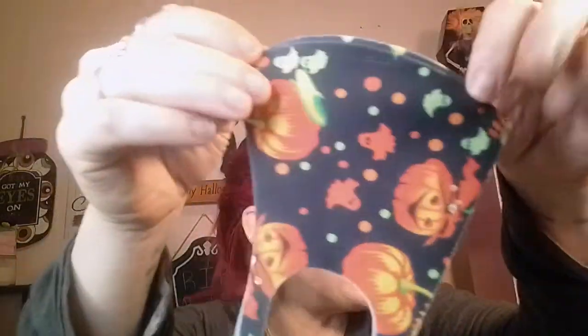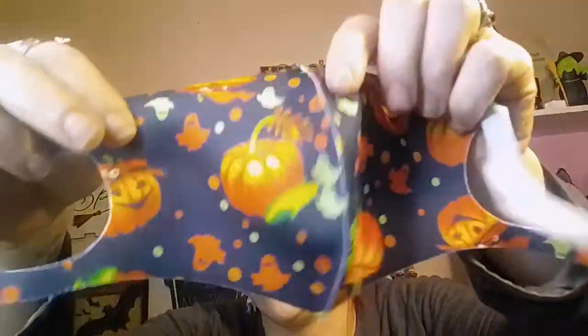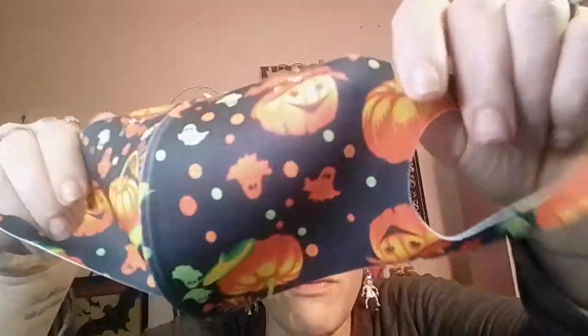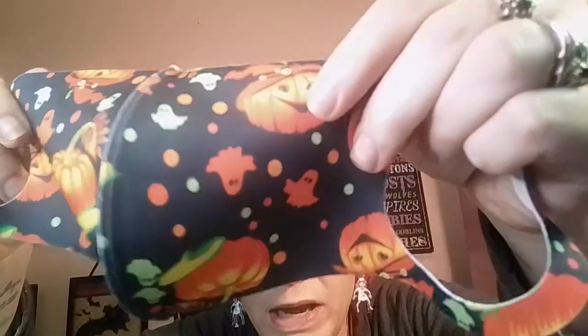And then here is the last and fifth one, which is also navy blue, but it's definitely more colored. Love this one. I'll be keeping this one because I wanted a light and a dark one. So it looks like you've got some little friendly ghosts, orange and green. Then you've got just a regular pumpkin, and I guess that's a corn. Looks like maybe a corn. Then you've got some fall leaves. It's definitely fall colors. Oh, cute pumpkin. So you've got the fall pumpkin and then the Halloweeny pumpkin. And then you've got little polka dots. I love that. That is so cute. Totally keeping this one.